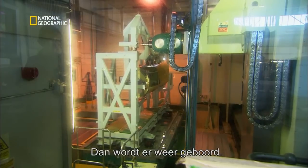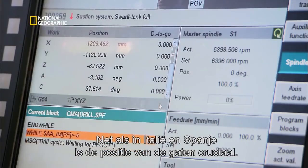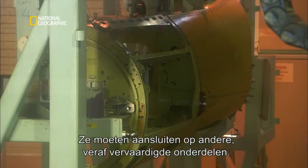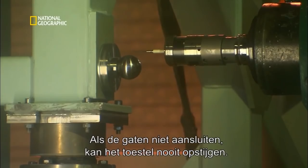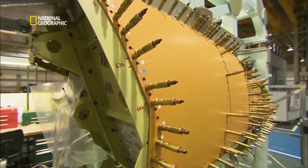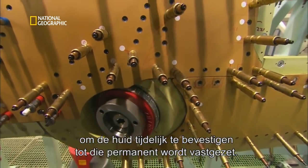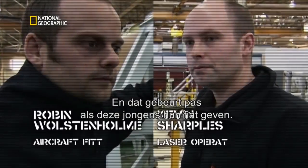Then, more drilling. Just like the wings in Italy and Spain, the placement of the drill holes is crucial. This part must also connect to other parts made hundreds of kilometers away. If the holes don't line up, this aircraft will be grounded. Holes are bored for temporary fasteners. These will hold the skins in place until permanently fixed. And it's not going there until these guys say so.